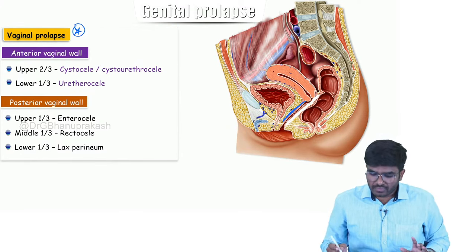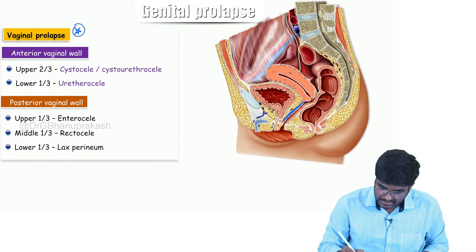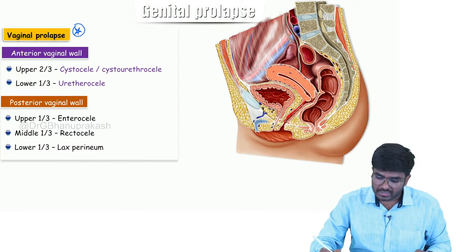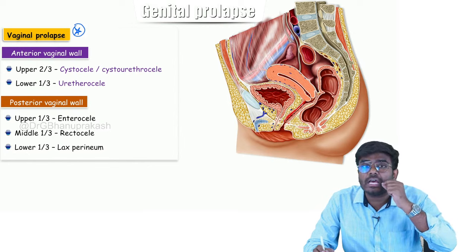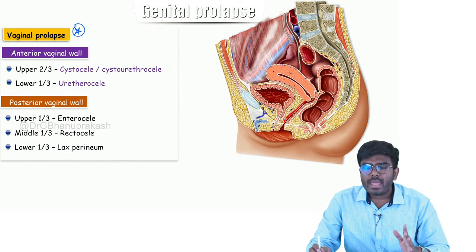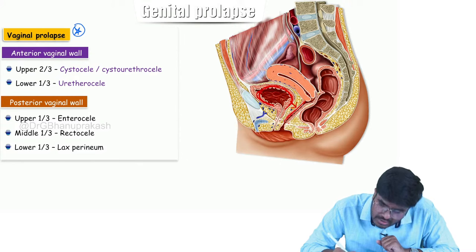Now, for example, imagine the anterior vaginal wall is weakened. If the anterior vaginal wall is weakened, what will happen? Sir, anterior to the anterior vaginal wall, please concentrate on my words. Anterior to the anterior vaginal wall, which structures are present? Sir, in the upper half, there is urinary bladder present. The urinary bladder is present over here.